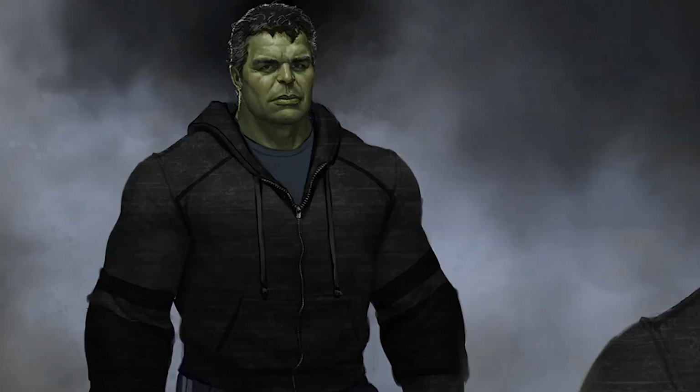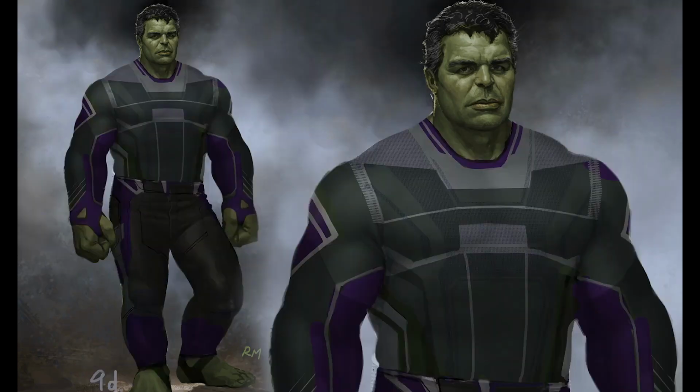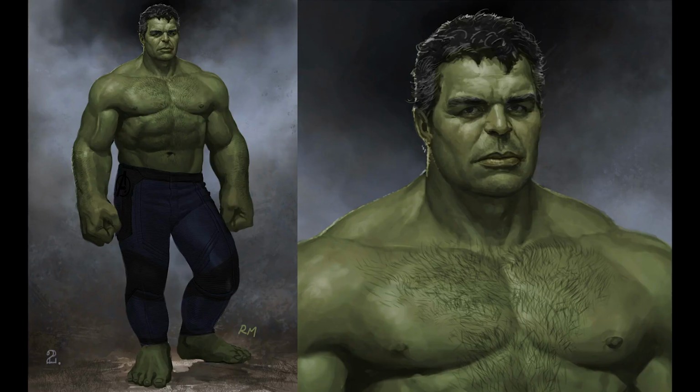I imagine that you have a computer that is just Hulk, and you have sliders for making him smaller, making him larger, more handsome, more handsome, more handsome. And he's got hearts all around him, and everybody's like, woo. I want that computer.